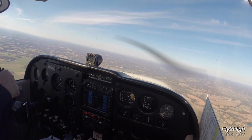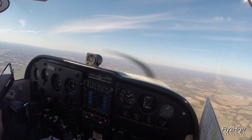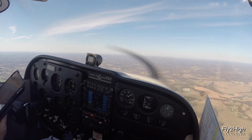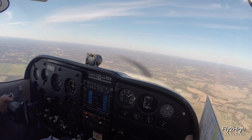Monroe traffic, Challenger 5262, on a left downwind for visual runway 23, Monroe. Blue Ridge traffic. PA 32, we're about five to the south, going to set up for left downwind 31, Blue Ridge.